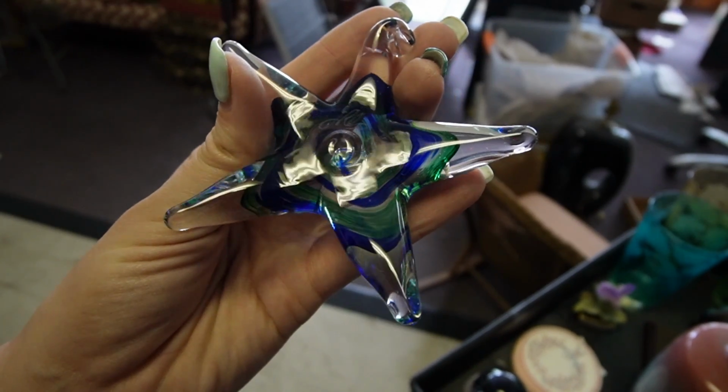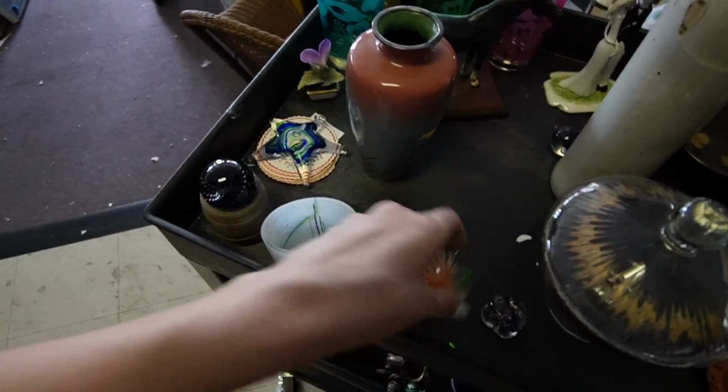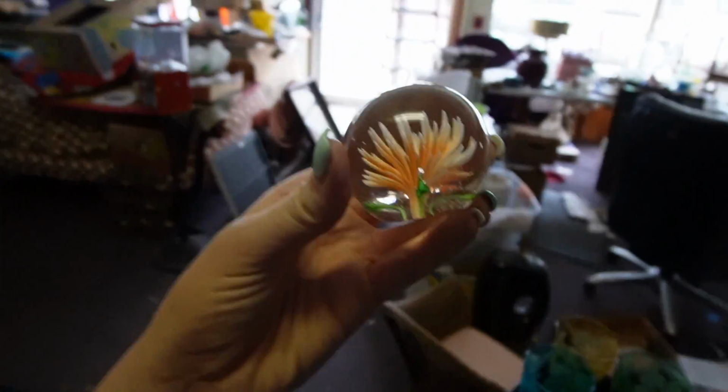Looks like a different signature, though. Yeah, I think I'm just making stuff up. This is signed. This one doesn't have any markings, but look at how polished that base is and the clarity of the glass.